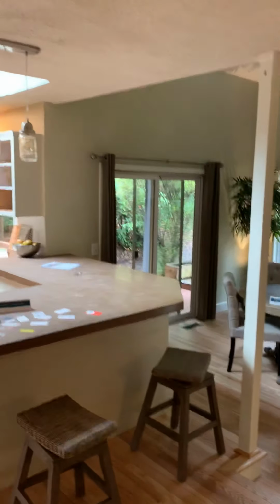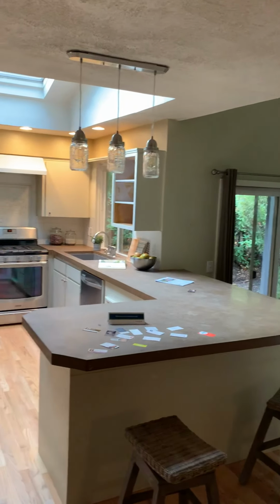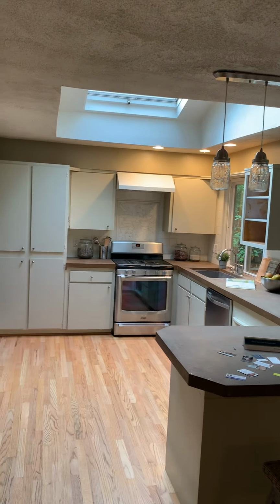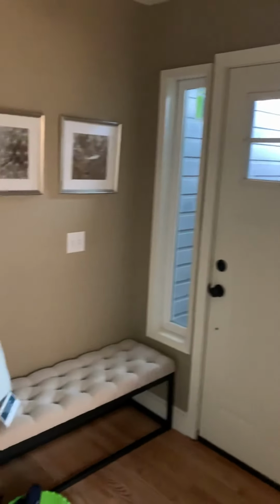Fireplace, the kitchen, looks like concrete countertops. We have about 15 business cards there. Nice kitchen. There's again the entryway. There's a little coat closet. Oak floors.